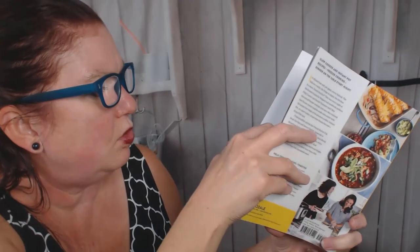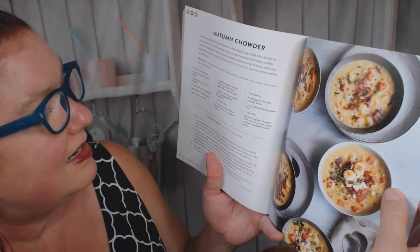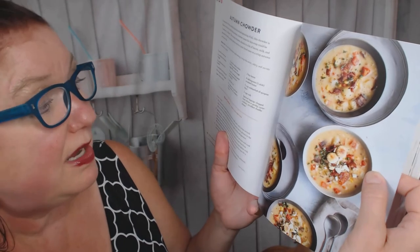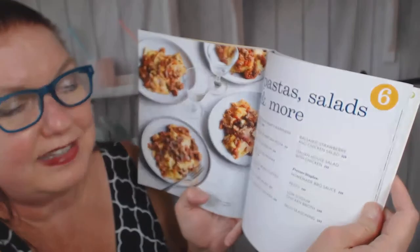I love this turkey chili. Ooh, autumn chowder. What's in it? Let's explore it. Bacon, diced onion, diced celery, diced carrots, black pepper, garlic, chicken broth, of course, diced peeled russet potatoes, frozen corn, thyme leaves, bay leaves, butter, flour, milk. Yum! I would totally eat that potluck pumpkin chili. Okay. Moving on. Pastas, salads, and more.